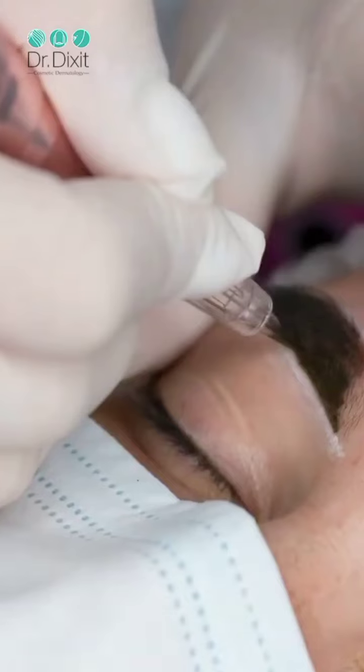Then a local anesthetic cream or injection is given to numb the area of the brow. Then, using a tattoo machine, strokes of tattoo pigment are deposited along the lines of the brow itself, making it look as if there are natural hairs in the hairline of the eyebrow. This treatment usually takes about one to two hours to complete.